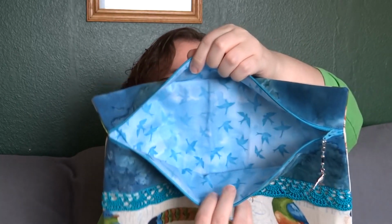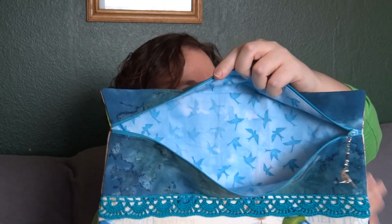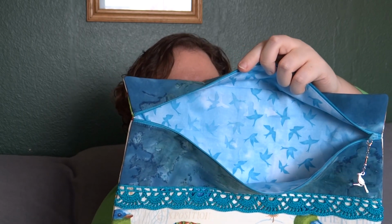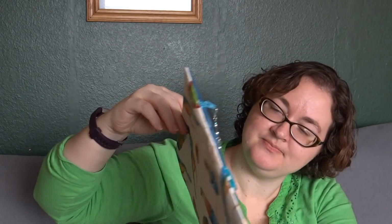And it's got this beautiful lining fabric. It's birds, and the blue fabric is kind of variegated, goes blue and white, like a cloudy sky. This one is just beautiful. I am going to have to make another one of these for myself because I love this. I love this so much. Okay, so that is my four latest project bags. There are several already in my shop, and I plan on making a few more. So, yeah.